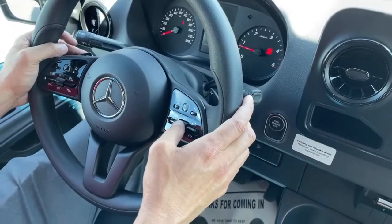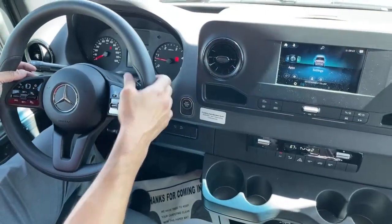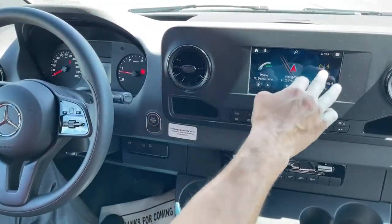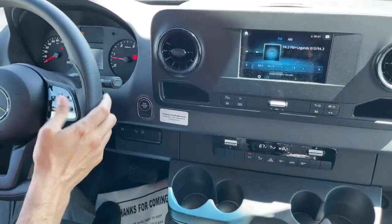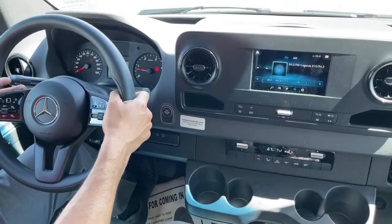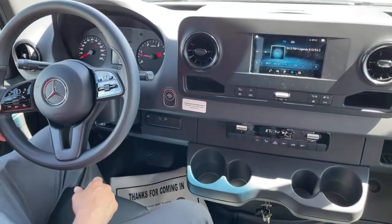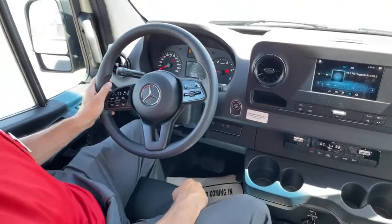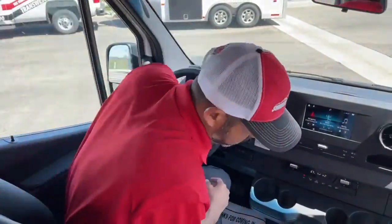Oops, sorry. Let's go to radio. So this is gonna be here, but this will control your paddle shifter so you can put it in drive, and then you can go through your gears with the plus and minus sign here. Again, really simple to use. The Mercedes Sprinter has been around a long time. They do a really good job. I'll turn this off.